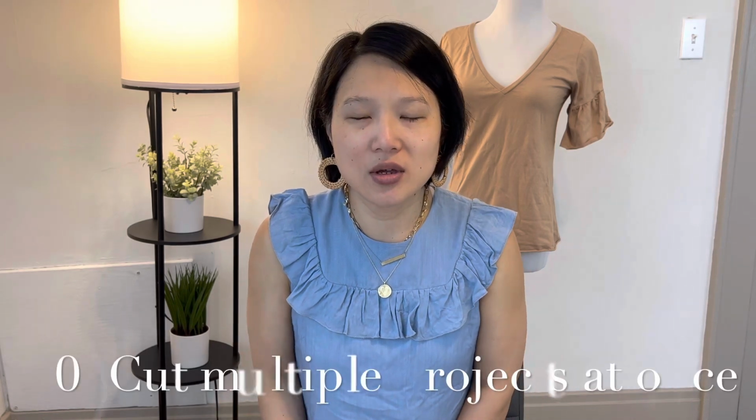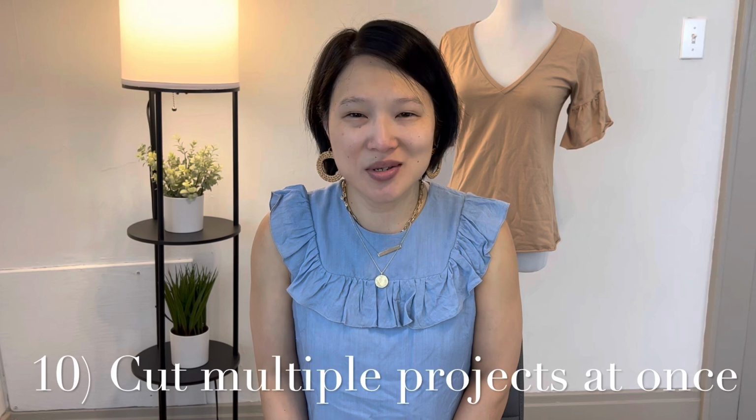And tip number 10, I think, is a really good one for our times, because matching sets are so incredibly popular right now. If you buy a cut of fabric and you're planning to make multiple garments from that one piece of fabric, I highly encourage you to cut all of your garments out at the same time. That is because you can really maximize your fabric use by laying out all of the pattern pieces that you're going to use at once, and it's going to save you more fabric. Say you're making a top and a skirt. If you cut out the top and then later you cut out the skirt, it's going to waste more fabric than if you cut out both of them at the same time.